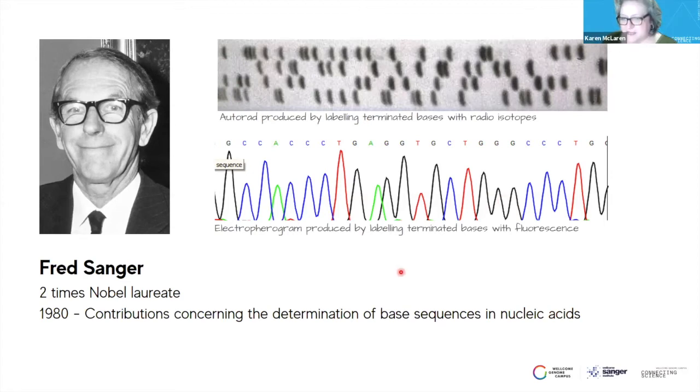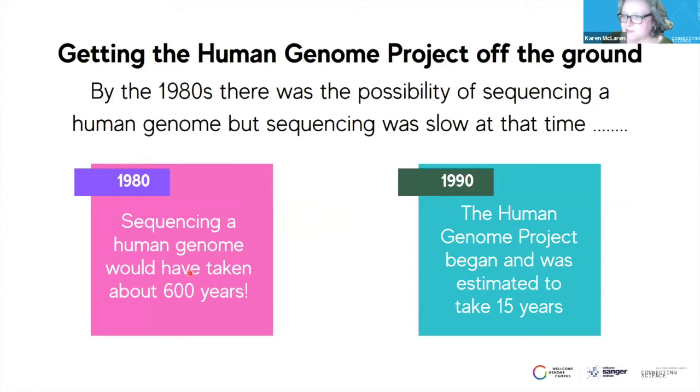So we've got scientists super excited about doing the Human Genome Project. Even though it might take them 600 years, they're pushing on, they're trying to develop the technology. And actually within a decade, so by 1990, the possibility of sequencing a human genome was really viable. And the speed of sequencing had developed such that we estimated it was going to take us 15 years. And so then the Human Genome Project was born.